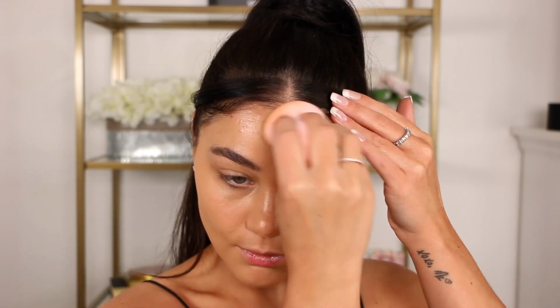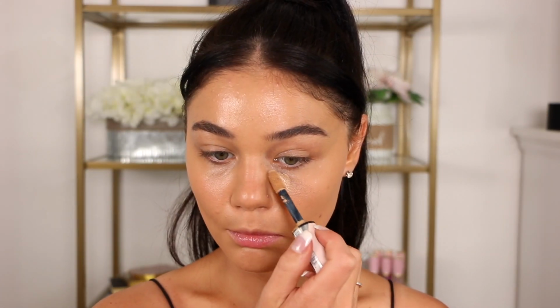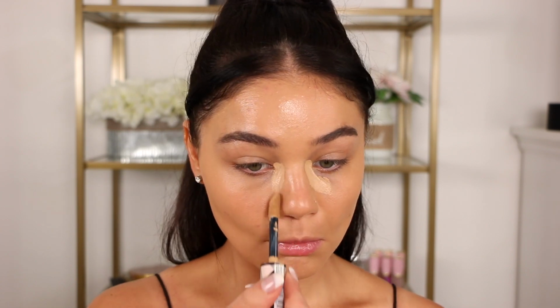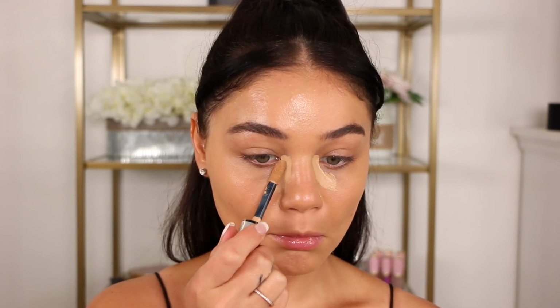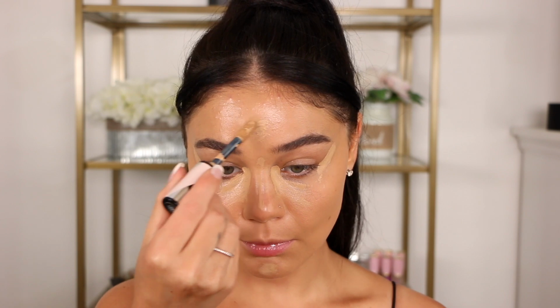For concealer, I'm going with one of my faves. This is the L'Oreal Infallible Full Wear Concealer. I'm going to pop that into the intersection of my eye, as well as the side of my nose. So we're really going to give a little bit of brightness towards the center of the face. And I'm not going to be applying too much on the cheeks yet. I'm going to take a little bit on the sides of the eye to really lift that up. A little bit on the nose, chin, and a little on the forehead.